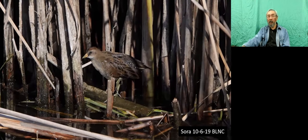So now we come to the not so uncommon birds, but the elusive and secretive ones. And the two birds that I will show you here are rails. The first one is the sora.